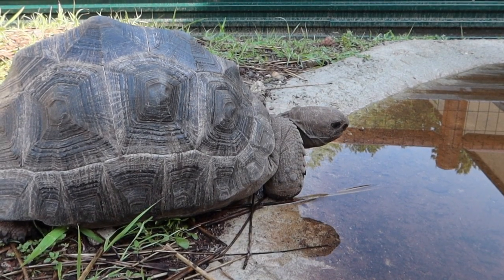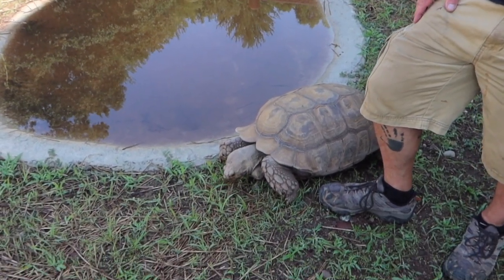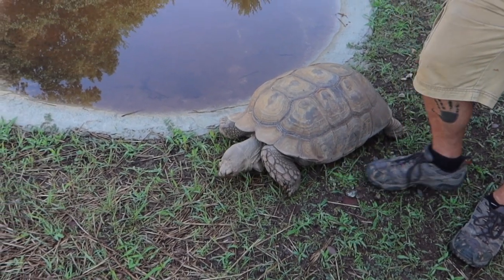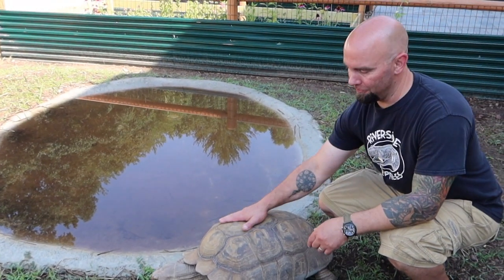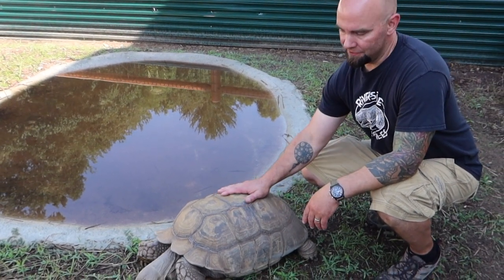So I'm in our large tortoise enclosure, and standing on my foot right here is Tank, our large African spurred tortoise, also known as a sulcata tortoise. They are from sub-Saharan Africa, and they're the third largest species of tortoise in the world. Large males can get over 150 pounds. So Tank right here, you can see he's enjoying some morning grass. He's over 50 years old, and he weighs about 65 to 70 pounds.